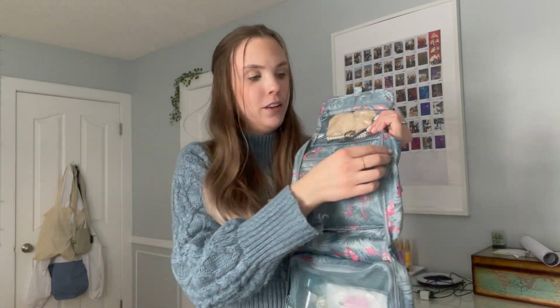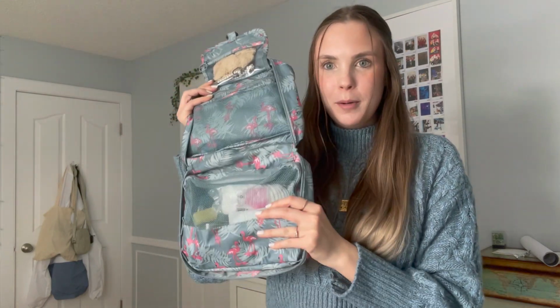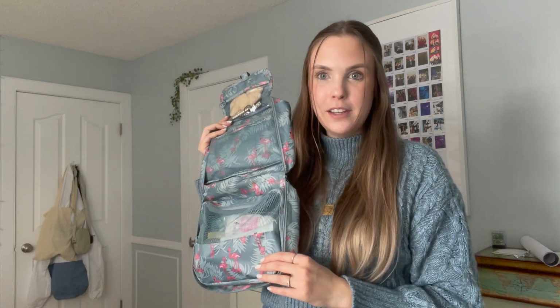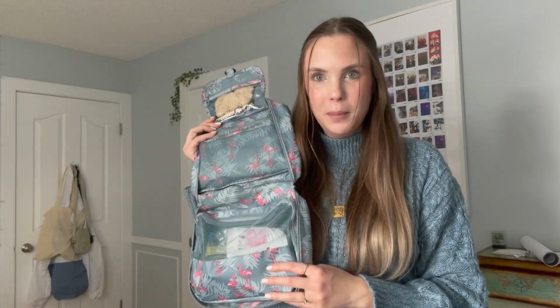In the middle compartment is where I keep all of my makeup. This holds everything that I will be bringing with me. And in the bottom compartment are my toiletries. That includes my deodorant, my facial moisturizer, my SPF, my toothbrush, my toothpaste, my makeup remover, and my cotton pads.